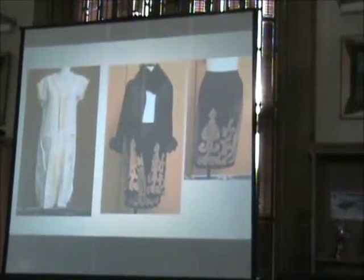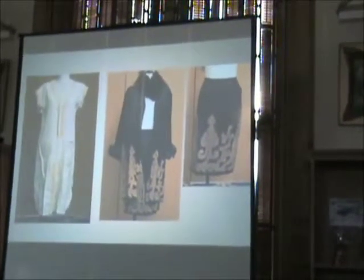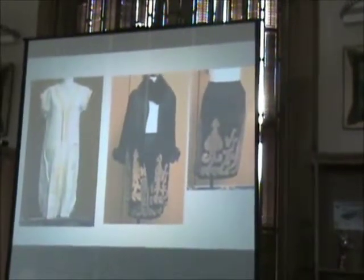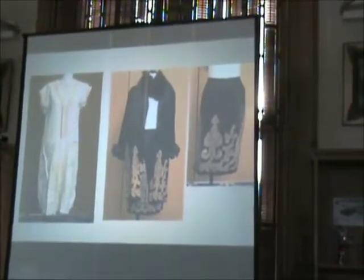And then next to it is a cream linen cotton day dress with peach linen detail and kick pleats. Kick pleats are down here at the bottom.